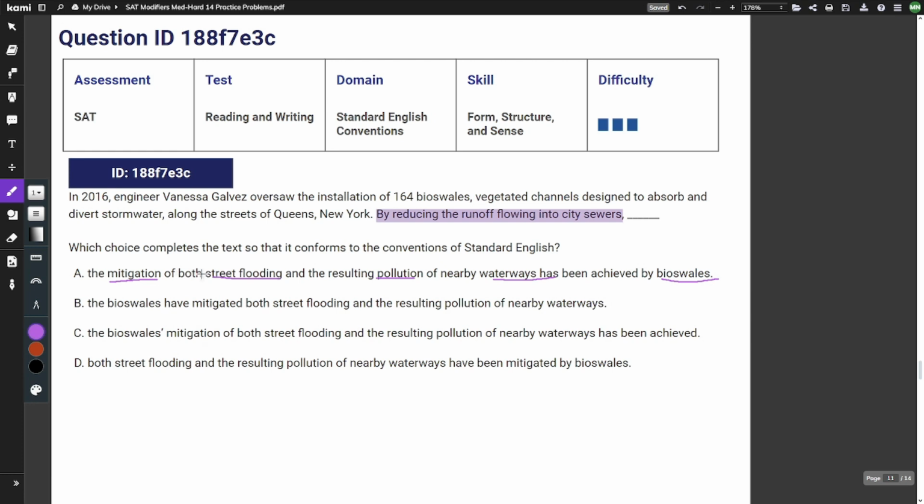I'm not gonna lie, there are just so many of them, a whole bunch of mumbo jumbo. I'm not choosing A. B. The bioswales. Yep, that makes sense. Bioswales have mitigated both street flooding. There you go. It's talking about what did it? The bioswales. C. The bioswales' mitigation of both street flooding and the resulting pollution of nearby waterways has been achieved. Alright, so this is the exact same thing as A, but they just flipped the sentence backwards. So once again, we have bioswales' mitigation, and then street flooding and a whole bunch of other babbling. No. So now it's saying that street flooding and the pollution are the ones reducing the runoff, and that's just not true. So our answer will be B.